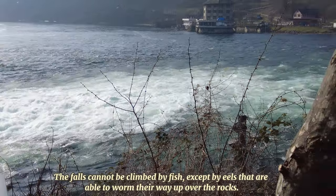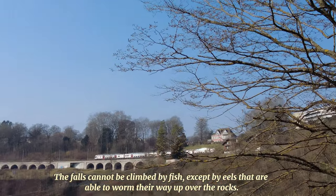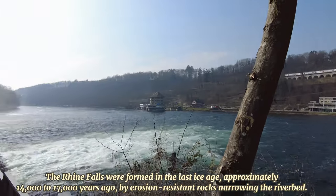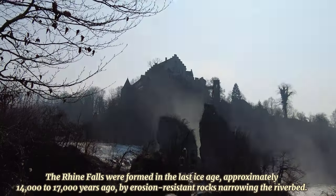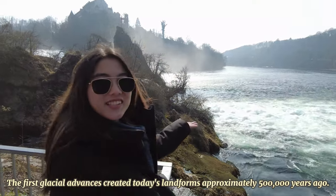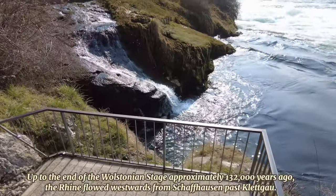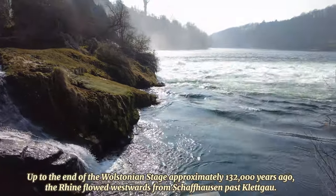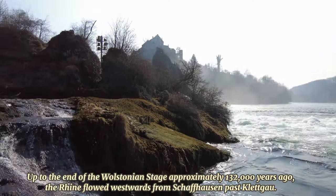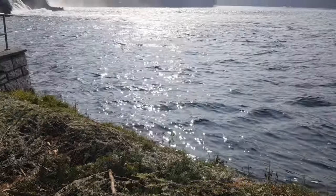The falls cannot be climbed by fish, except by eels that are able to worm their way up over the rocks. The Rhine Falls were formed in the last ice age, approximately 14,000 to 17,000 years ago, by erosion-resistant rocks narrowing the riverbed. The first glacial advances created today's landforms approximately 500,000 years ago. After the end of the Wolstonian stage, approximately 132,000 years ago, the Rhine flowed westwards from Schaffhausen past Klettgau. This earlier riverbed later filled up with gravel.